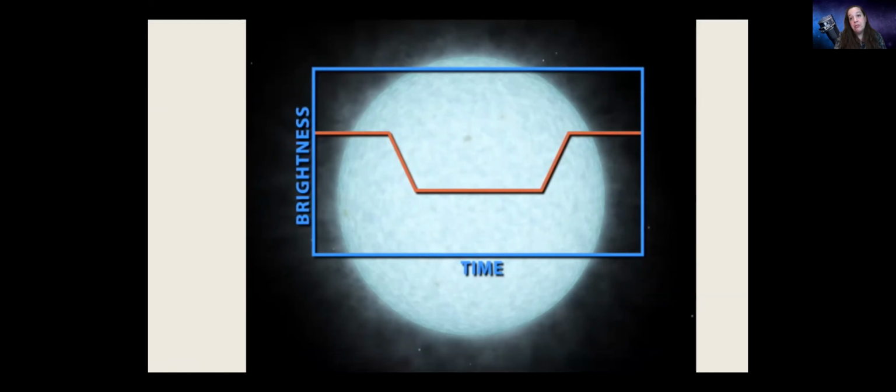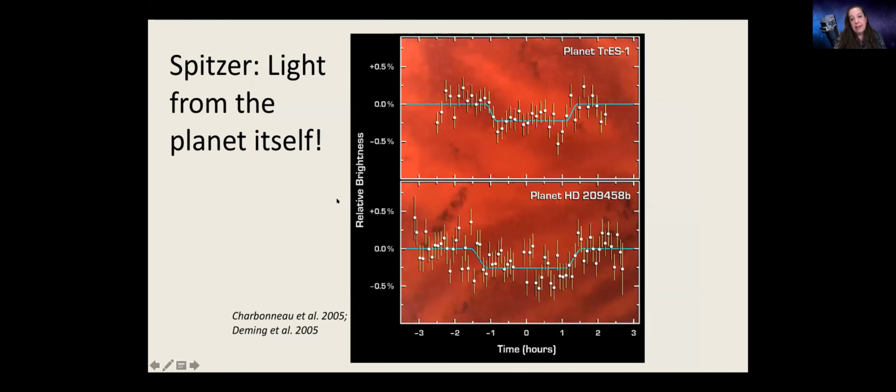This is the cartoon version. This is the real data. So again, brightness as a function of time. These are tiny, tiny, tiny little dips, but they're real and they're there. And that shows that we're actually seeing light from the planet itself.